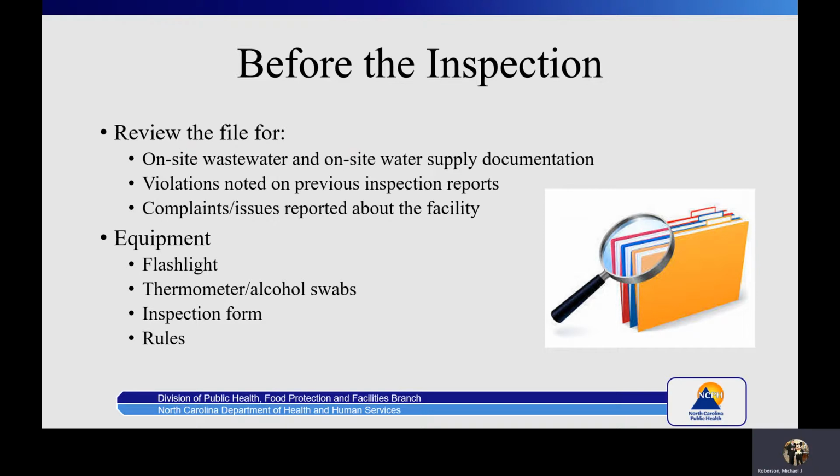Some of the basic equipment that you need to carry with you would be a flashlight, a thermometer with alcohol swabs or other approved method for cleaning and sanitizing the thermometer probe, an inspection form, and a set of rules to refer to during and after the inspection when we're writing up the inspection report. Some additional things you might want to consider would be loose-fitting clothing and comfortable shoes, because most of the inspection will take place outside. We also suggest that you bring sunscreen and insect repellent if needed.